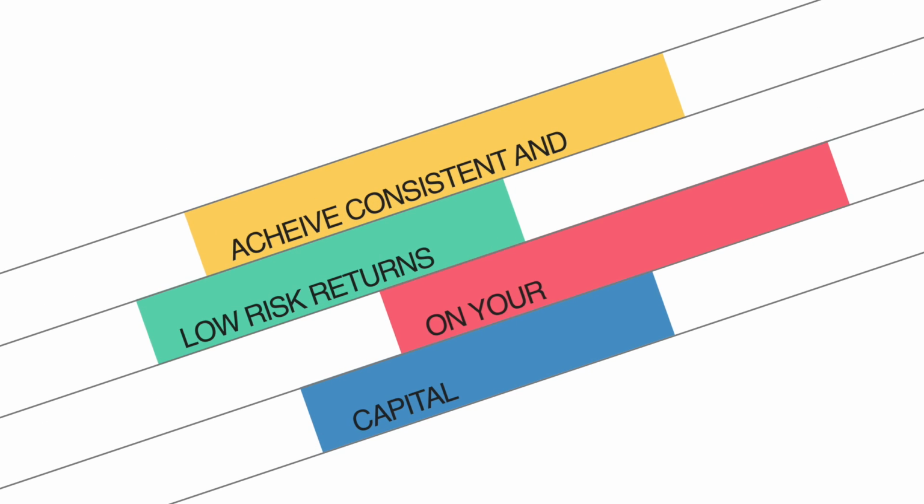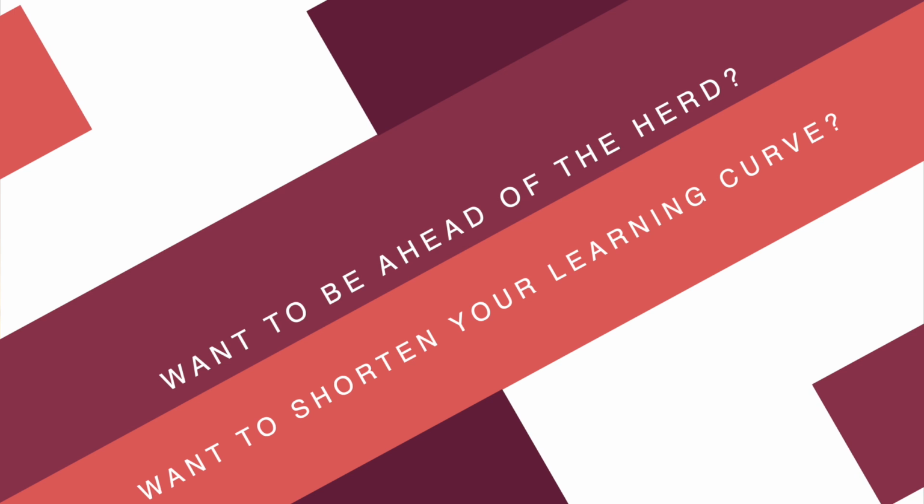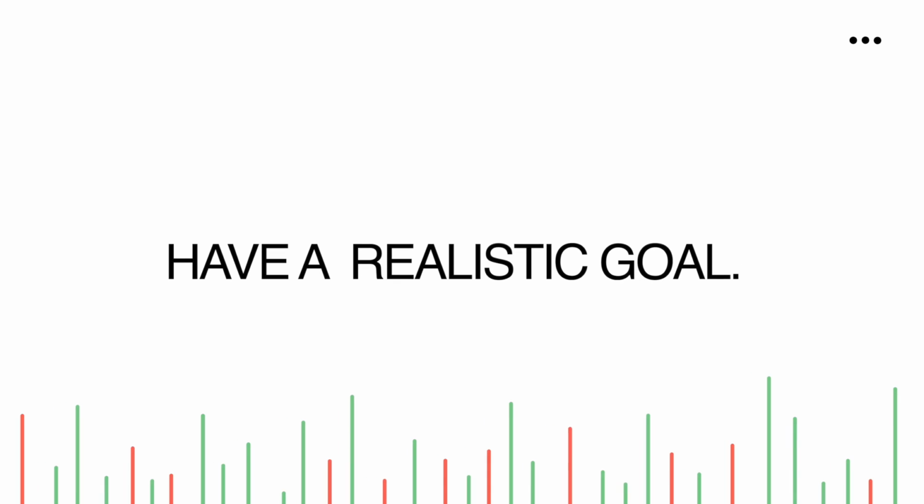Hence, if you want to protect your capital, achieve consistent and low risk returns on your capital, want to be ahead of the herd and want to shorten your learning curve, then you have to set a realistic goal.